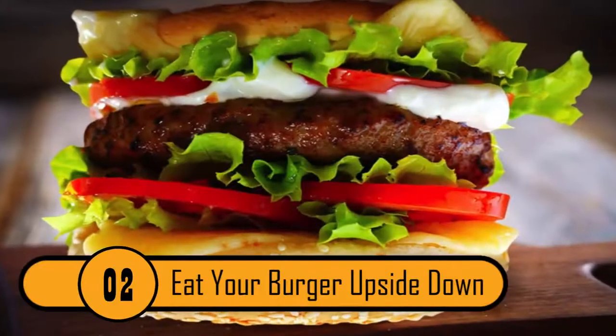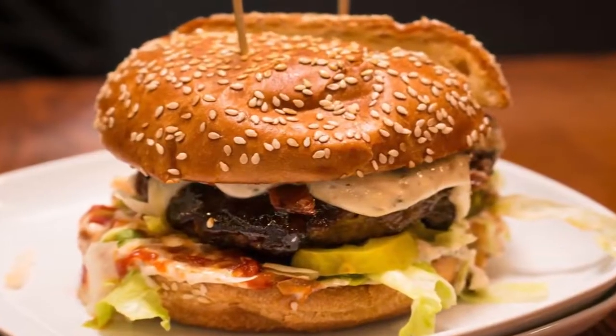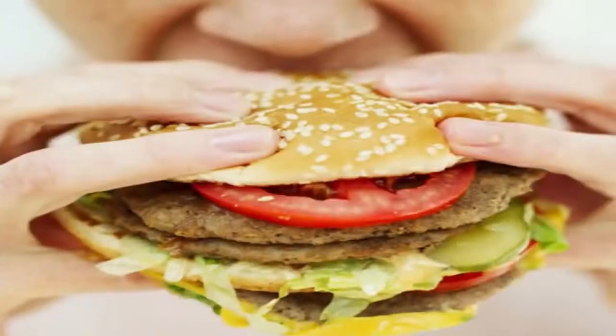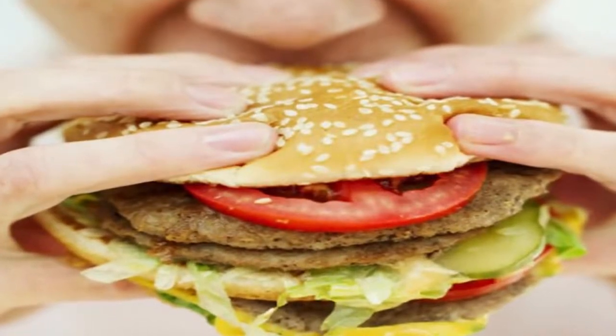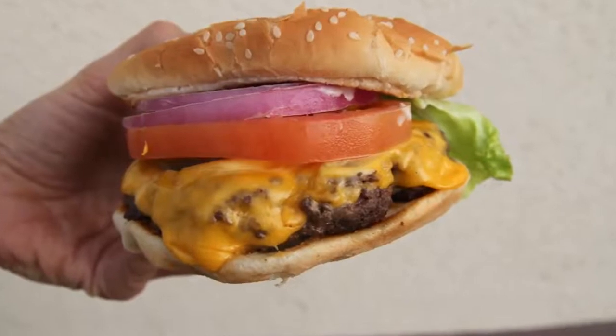Number 2. Eat your burger upside down. A burger can be messy, and it can lose its integrity when you bite into it. This is because the top bun is thicker than the bottom. When you eat a burger the regular way, the juices will be absorbed by the bottom bun. It won't be long before the bun can't hold any more juice.